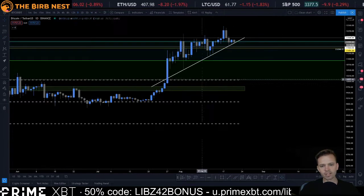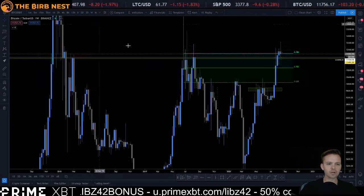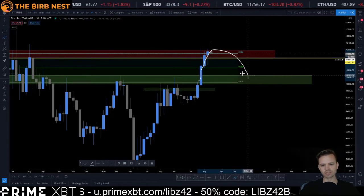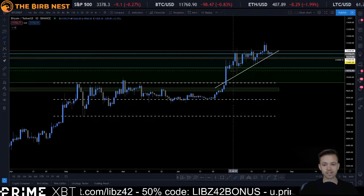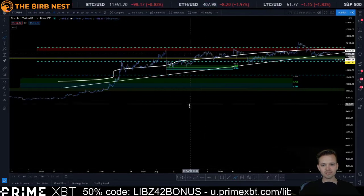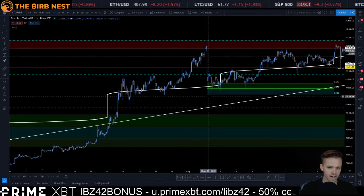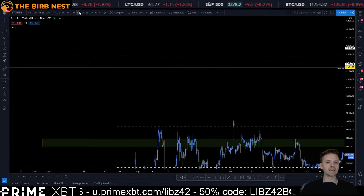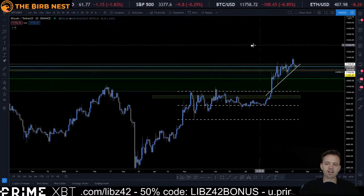So arguably, if we reclaim the 12K area, and I've been talking about this a lot, we have a potential rounded retest of the untested support here, because I do not really consider this to be the retest. Even if you're looking on the hourly, it's just not really beautiful price action right here. This is not the retest you want to see. You want to see a rounded nice retest on the daily, the 4-hour, with price structure that needs to make sense.